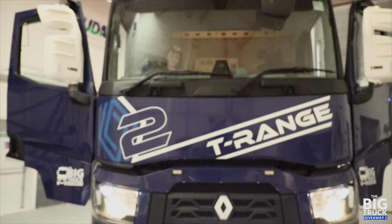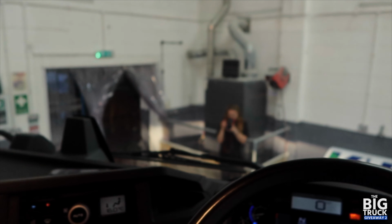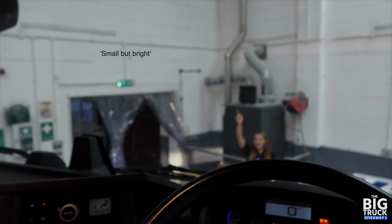Yeah, okay, so Ruby's putting on the beacons just so you can see how bright they really are. Guys, that's those tiny grill strobes. I just want to point that out. Woo!